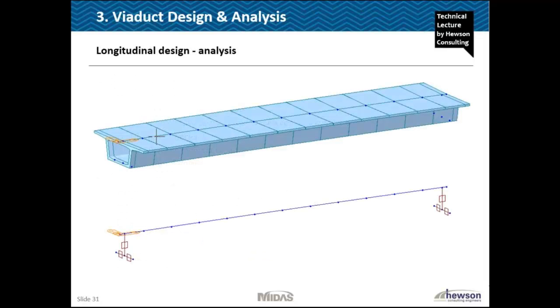longitudinally we model each span type in MIDAS. We do that with a model like what is shown here. You can see that we're providing nodal positions at each of the segment joints, and we're providing nodal positions at the bearings as well, and then the bearings are connected to the deck via elastic rigid links.